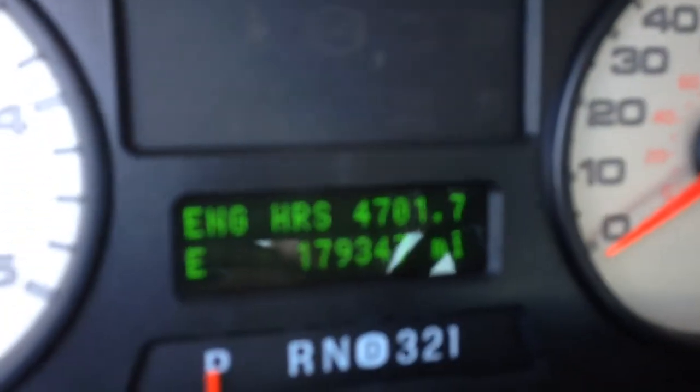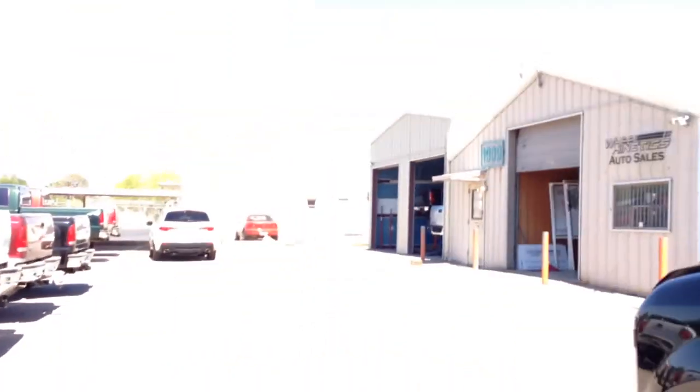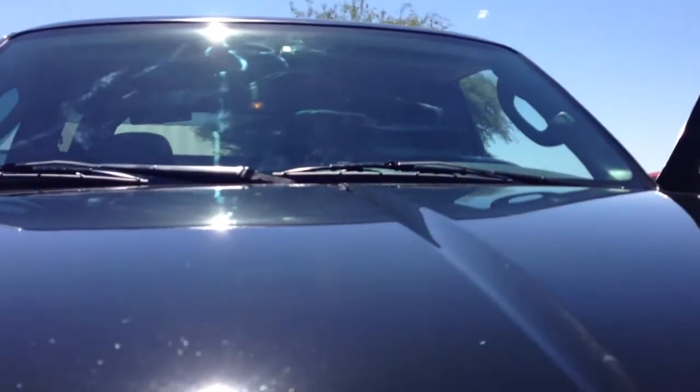All right, I'm going to open up the hood. So let's show you the miles real quick before I do that. 179,347 miles. I would say before this truck was stolen, it was a diamond. I mean, someone spent some serious money on this thing.